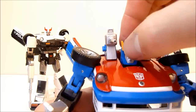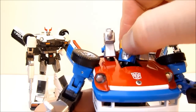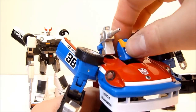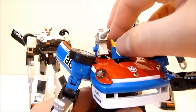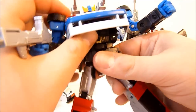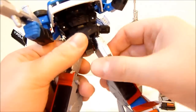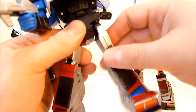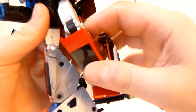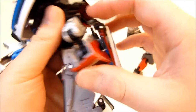His head is not on a ball joint, but it's on a pivot and swivel, so he can get a little bit of upward looking. His head is just kind of big, so it does get a little bit in the way of that. He does have a waist swivel, like so. Universal joints on his hips, thigh swivel, and really deep knee bends, kind of a double jointed knee.